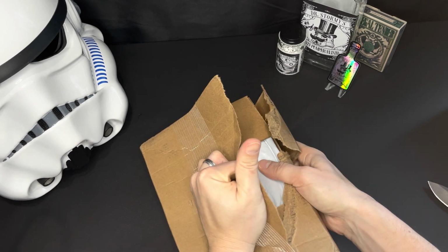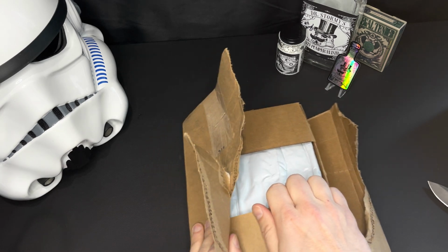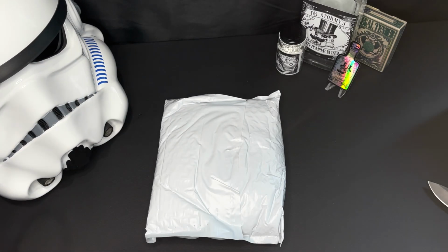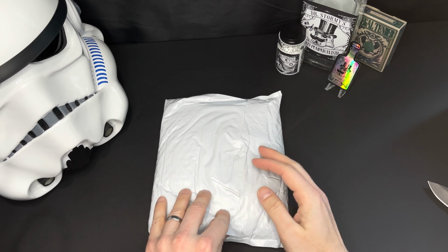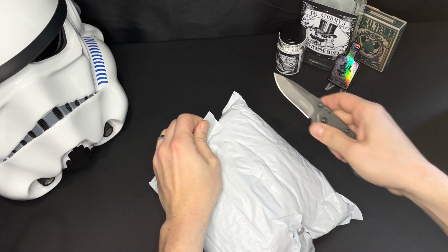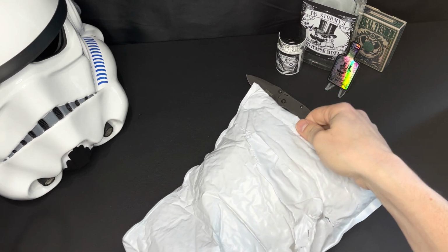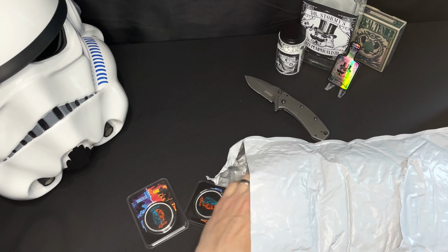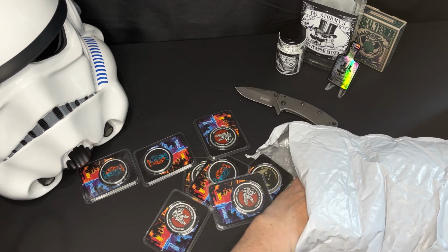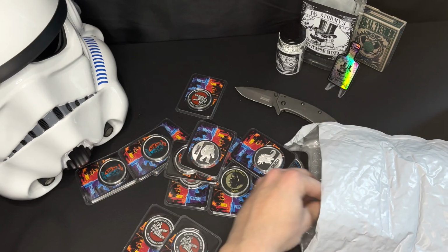Now, I bought a lot of these coins because, when it comes to the collectible stuff, you know that I sell quite a bit of it on my auctions, and these are going to be something else. So let's take a look here. Alright, I have a knife right here. Alright, this is a lot. King Kong, Godzilla. I got so many of each one. A lot of the colorized TEP, a lot of the BU, and I'm going to give you my thoughts on this in just a moment. A lot of the BU stuff.